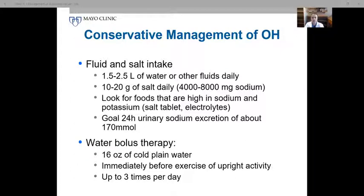And the advantage is that it provides 16 ounces of water quickly. And the coldness of the water creates a reflex that promotes the support of blood pressure upon standing.